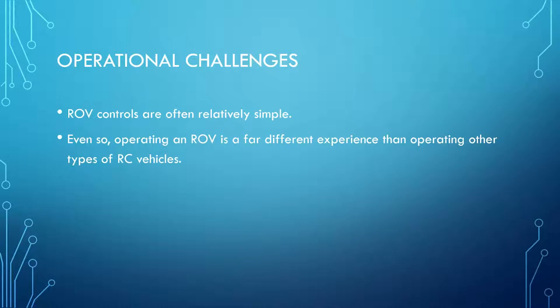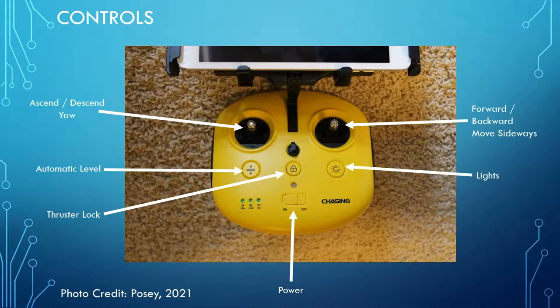Okay, so as far as operating an ROV, as I said, it's a lot like operating a drone, although every ROV is obviously different. In the case of mine, there are two sticks that do most of the controls. The one on the left gives you ascend and descend, and it also controls your yaw. The stick on the right gives you forward, backward, and move sideways. So it's laid out exactly like a DJI drone.